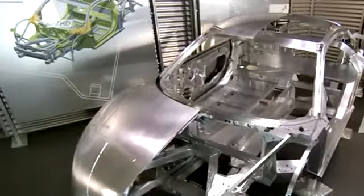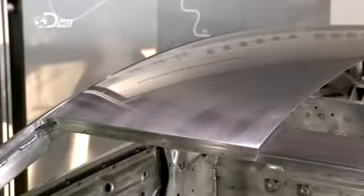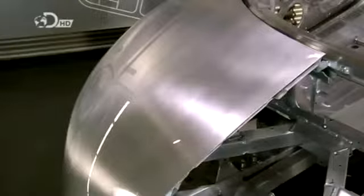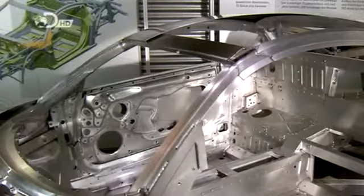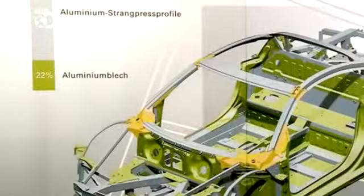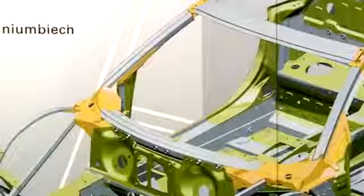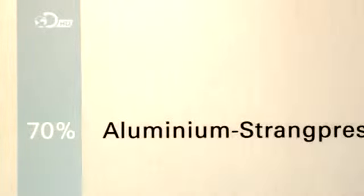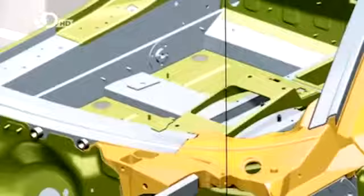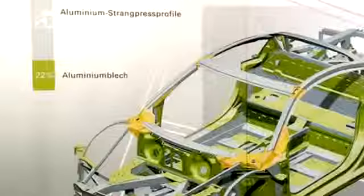The core of this car is based on a space frame chassis and monocoque design. Interlocking struts form the chassis pattern with few interior supports, while the chassis, engine and suspension are integrated into the body. Weighing 210 kilograms, the space frame is comprised of 22% aluminium plating, 70% of extruded aluminium profiles, and 8% of an aluminium-based vacuum pressure casting.